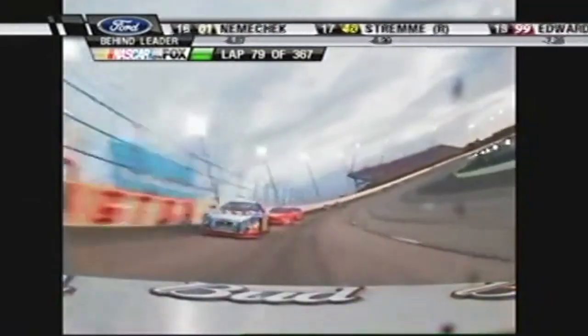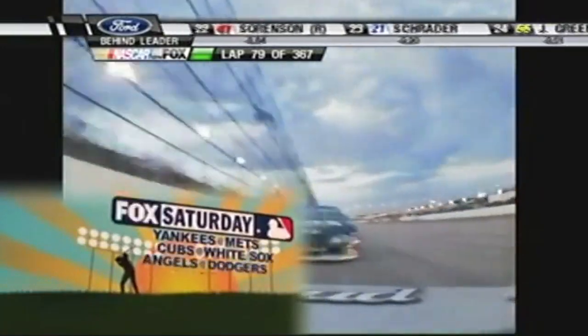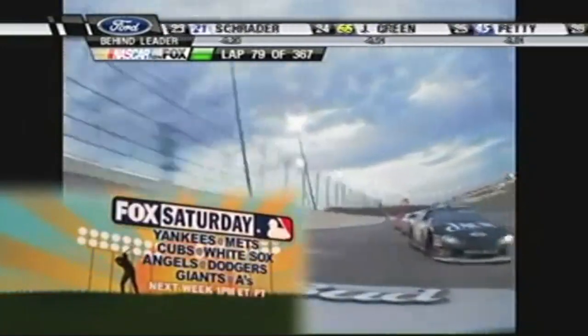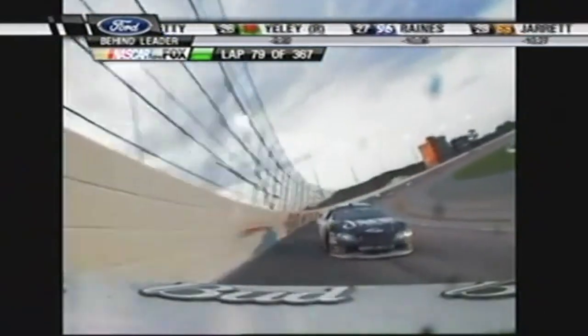78 laps complete, 289 to go in the Dodge Charger 500. Clear up top off 2, you're clear high right there. That's right, right by Clint Bowyer in the 07. He runs the top and he slows. Casey Kane led the first 34 laps, gave way to Greg Biffle. Dave Blaney led 1 lap, but it's been all Biffle since he went to the front.